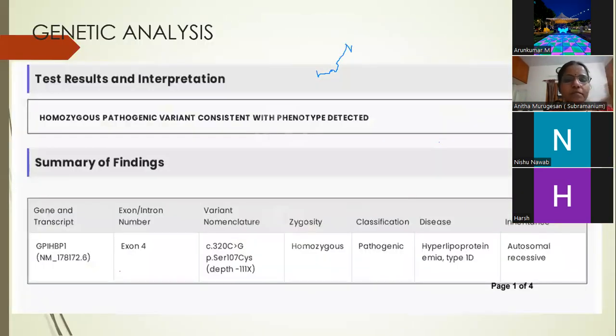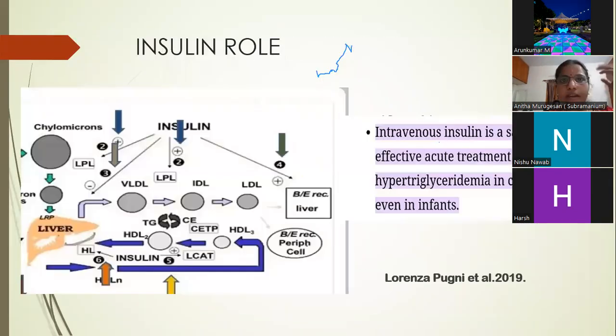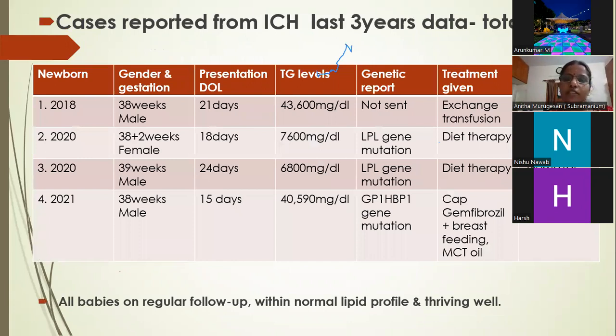Can you go up to the summary slide of all the 4 cases, Nishath? Yes, that's right. Every case was almost 40,000, literally very frightening. At that point of time we never tried any medical therapy. Literature was not in favor of using drugs in neonates, so we could not do anything except going for exchange transfusion. Fortunately, the exchange transfusion brought the triglycerides down, and subsequent dietary modification with MCT and skimmed milk helped the child maintain the triglyceride below 1000.